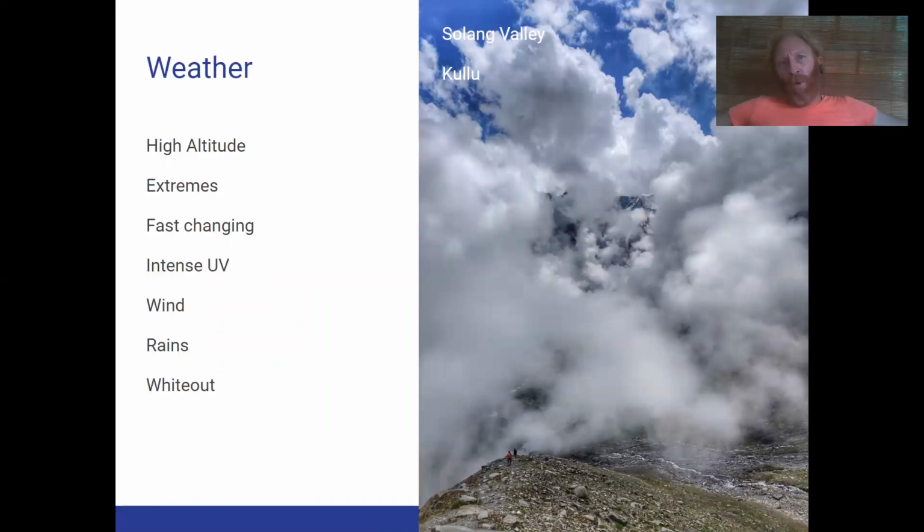When we talk about weather, it tends to become more extreme as you go to higher altitudes, where a little bit of rain and a light breeze would be comfortable on a beach at sea level. The same rain, the same wetness and wind could be fatal, could be leading to hypothermia at very high altitudes. So in addition to being more extreme, the weather also tends to change rapidly at those high altitudes, especially when you cross the high passes at 4,000 or 5,000 meters.